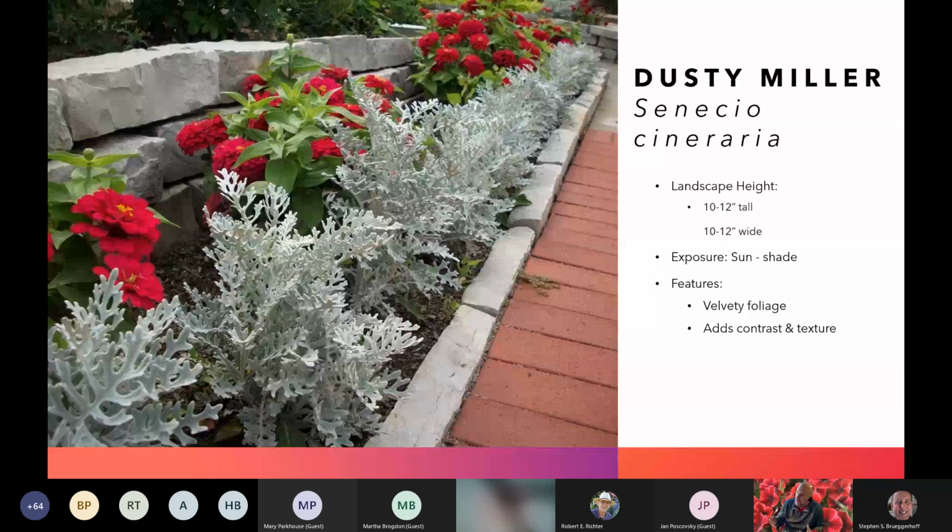Again, another foliage type plant that can add texture and color. Dusty Miller, Senecio, works extremely well. This will get about 10 to 12 inches, so this is something you can fill in, in spots in the mid border for a splash of different color or texture. It does well in the sun or shade, and it's got that nice velvety foliage. Along with the ornamental kales and cabbages, it gives a different look, a different texture, and can provide some contrast to the bed or the combination planter.